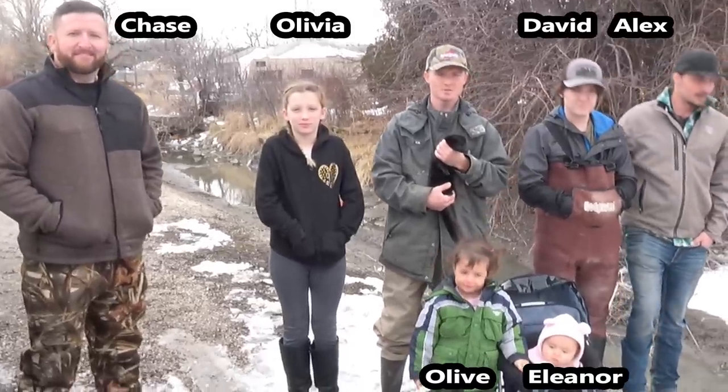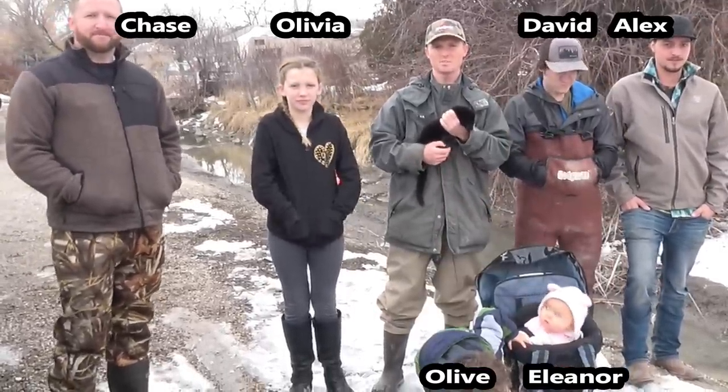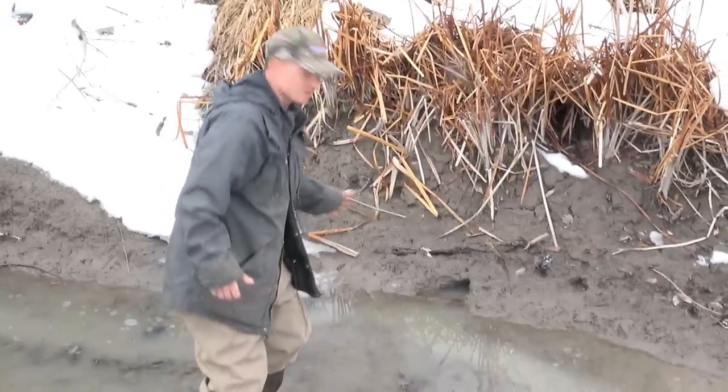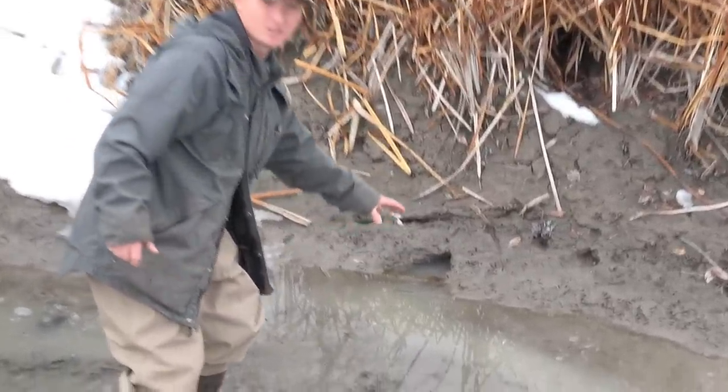Alrighty, so we got a crew here today. We're gonna be doing a little muskrat hunt. Well, we found a good little spot, and let's show you what we found. Okay, so you see here, there's a ton of muskrat sign. We got a trail. If you look at this little kind of cloudy line, this is a muskrat trail, and it's going to and from all these holes along the bank.